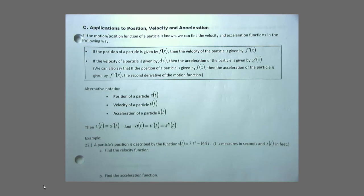Speaking of that kind of stuff, we have here applications of physics and how it relates back to the derivative: position, velocity, and acceleration. If the position of a particle is known, we can find the velocity and acceleration functions in the following way. We typically talk about position or distance, if you will, of a particle given by f of x. Then the velocity of the particle is given by f prime of x. In English, the derivative of position is velocity. If the velocity of a particle is given by g of x, then the acceleration of the particle is given by g prime of x. In English, the derivative of velocity is acceleration.